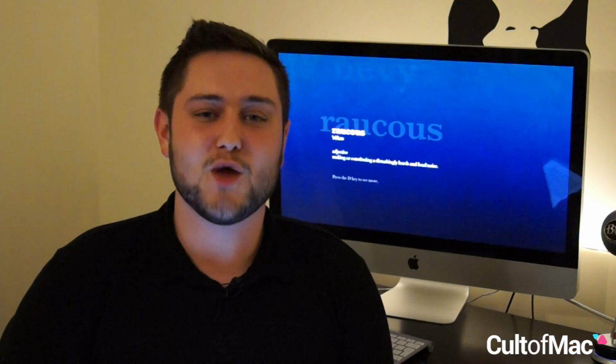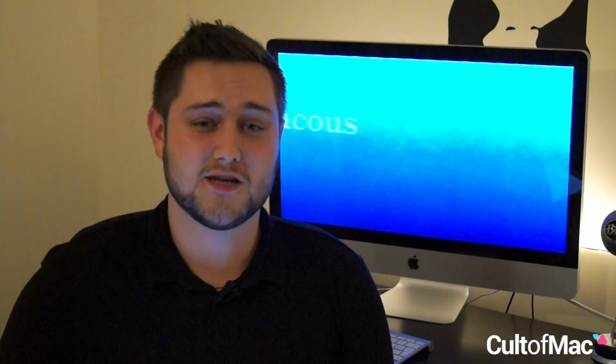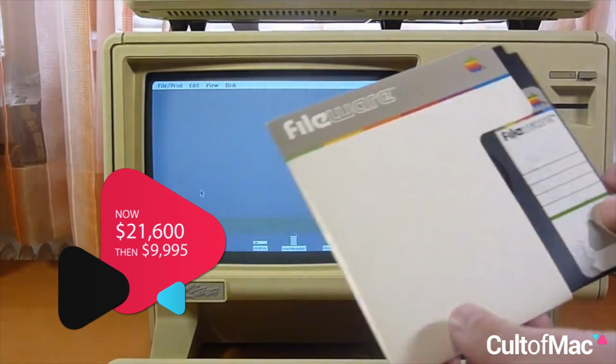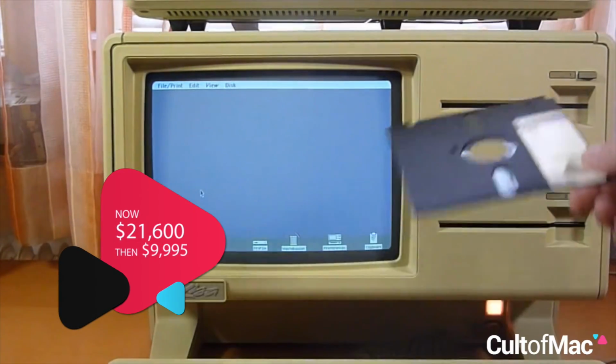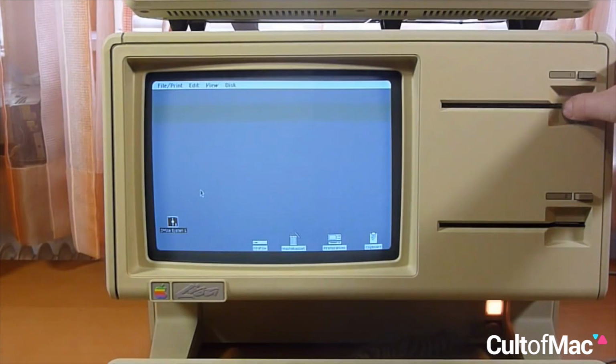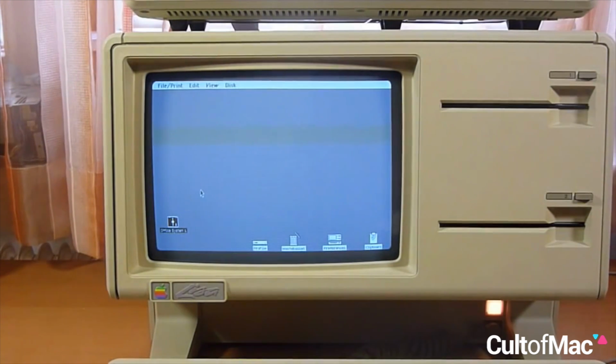So Lisa stood for Local Integrated System Architecture, but it was inferred that it had a personal association with Steve Jobs, as his first daughter was also named Lisa, saying that the acronym was later made to fit the name. Back in 1983, the Lisa would have set you back $9,995, which adjusted equals $21,600, which is still $8,019 more than the current maxed out top of the range Mac Pro. So there you have it, the 5 most expensive Macs ever sold by Apple.